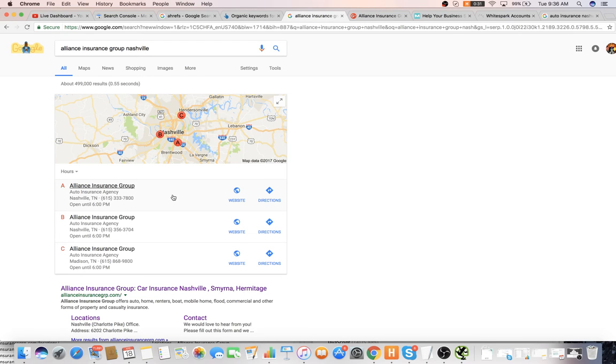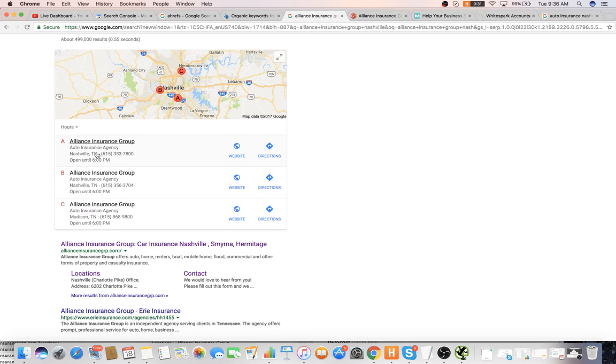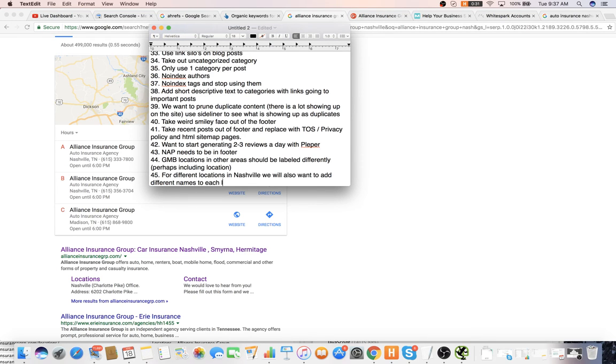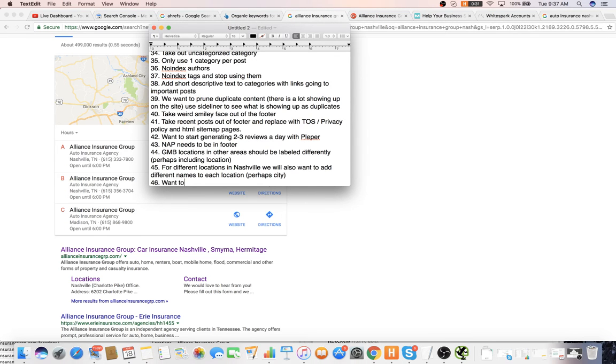There it is, and it looks like there's 3 different locations here, which makes that confusing as well because we don't know which one we're going for or which one is specifically pointing to the website. So for different locations in Nashville, we will also want to add different names to each location, perhaps city. So I'm gonna just assume one of these is the main location, or actually we're just gonna say want to figure out which is the main location for Nashville.